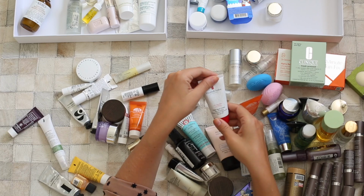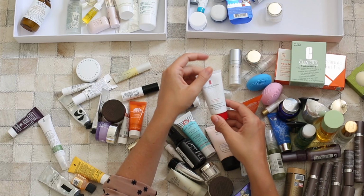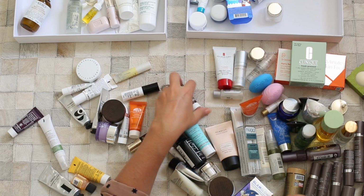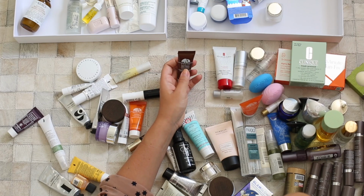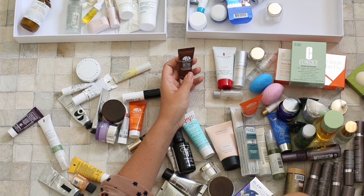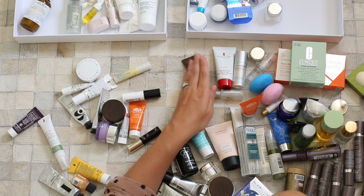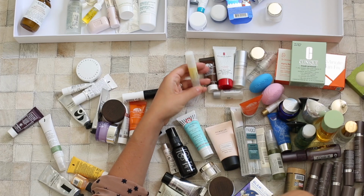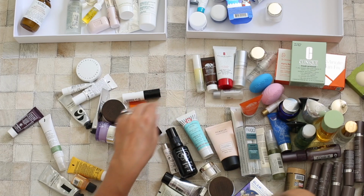I have the Elizabeth Arden 8 Hour Cream Original in a small formula. This is like a must-have for flights, so that can stay. I have an Origins High Potency Nitamins Renewal Cream. I haven't tried that yet, so that can stay. Cover FX Clear Cover SPF 30. Haven't tried that yet either, that can stay.